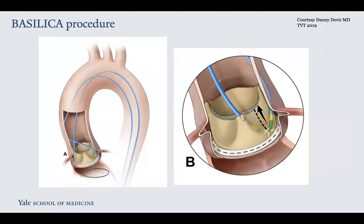So this is the BASILICA procedure sort of in brief. This is similar to some of the things that we do when we're electrifying wires and doing transcaval procedures. In fact, the people who came up with this were the same who came up with the transcaval procedure. What you will do is you'll take two guiding catheters. One goes across the valve and into the LV here where you open up a snare, and the other one comes down and sits right here at the base of the aortic valve leaflet, right at the ostium of the left main. You then take a Astato wire or a similarly stiff wire that you can poke through.